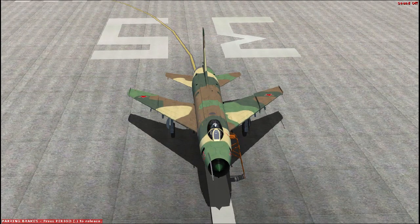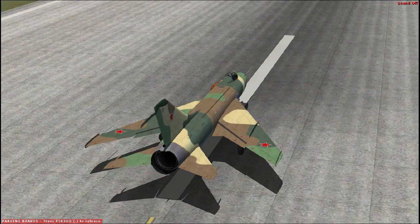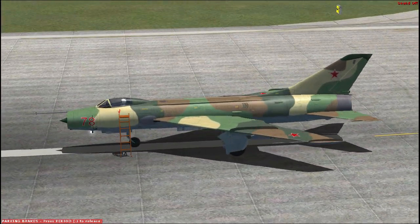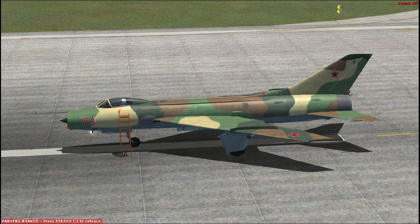For this episode, we are going to be taking a quick look at the Sukhoi Su-7 Fitter A. The Su-7 was a Soviet single-engine supersonic fighter-bomber, first flown on the 7th of September of 1955 and introduced into service sometime in 1959. 1,847 were built from 1957 to 1972, and the type saw combat during the 1967 Six-Day War, the War of Attrition, the 1971 India-Pakistan War, and the 1973 Yom Kippur War.